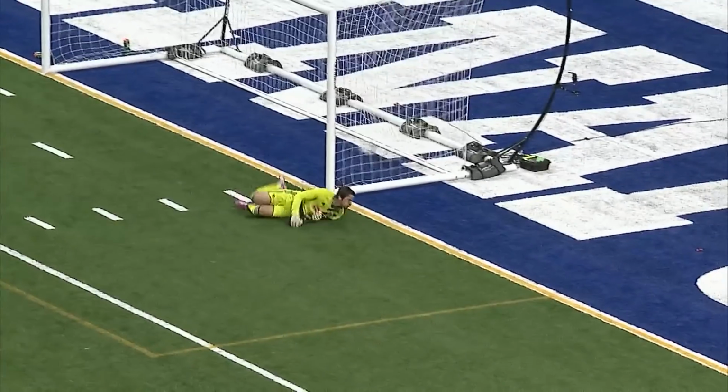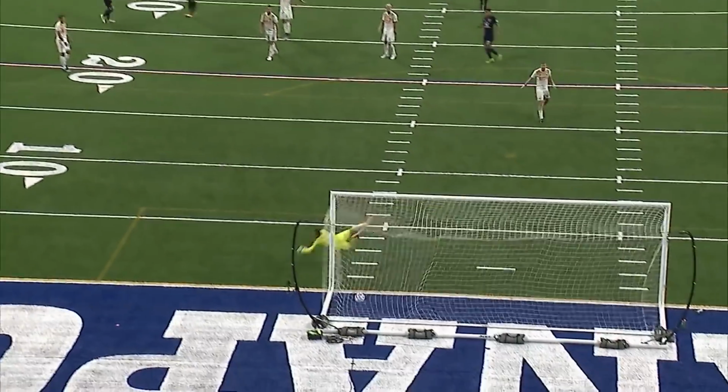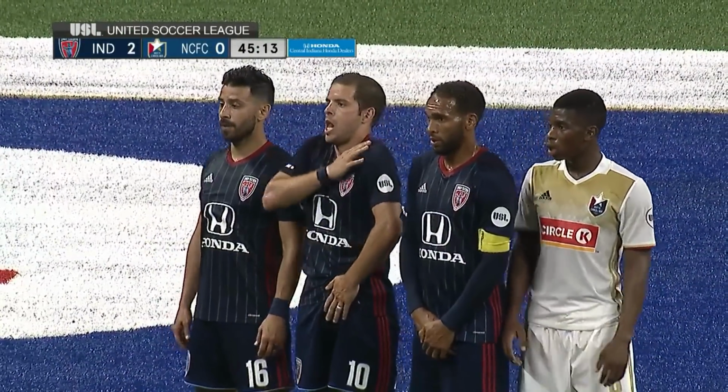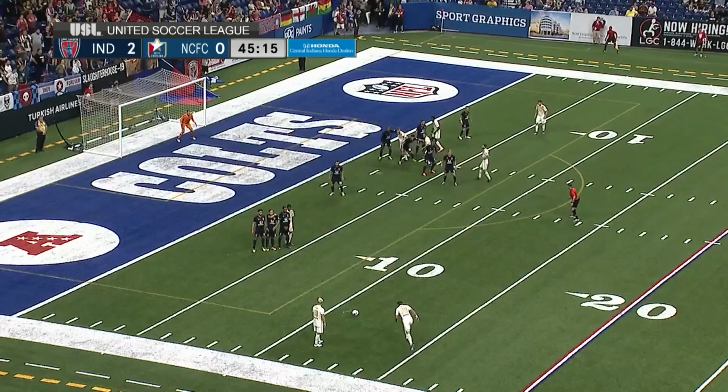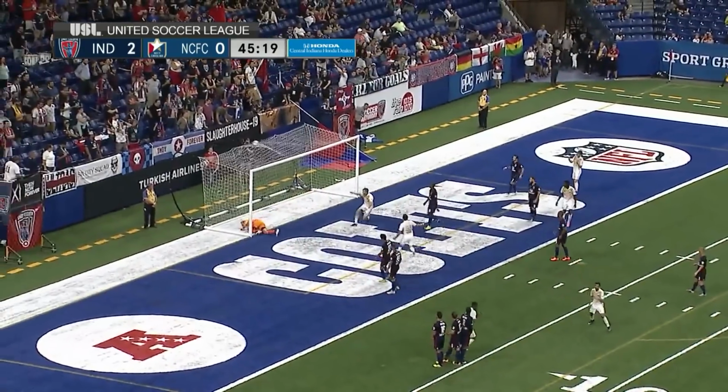And then this ball, what's it from, 25? It is a continued game of one-upsmanship from the Indy 11 this season to see who can have the more impressive goals from distance. Again with the football markings, that's about 28 yards. Back roll. Becker and Guillen. It'll be Becker. Good looking bend on that one.